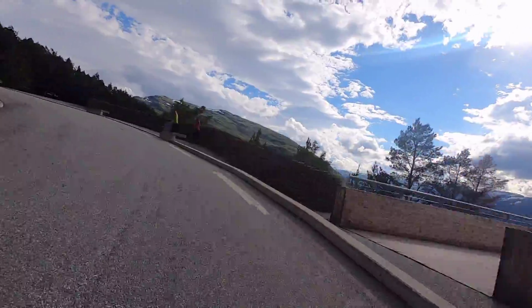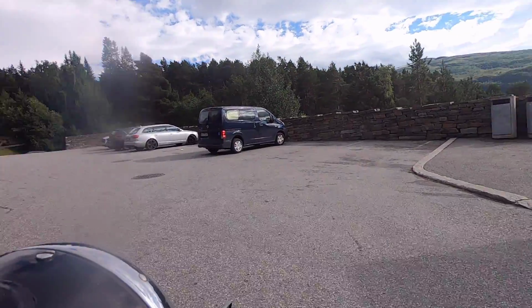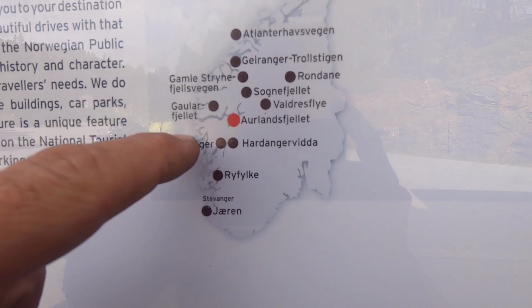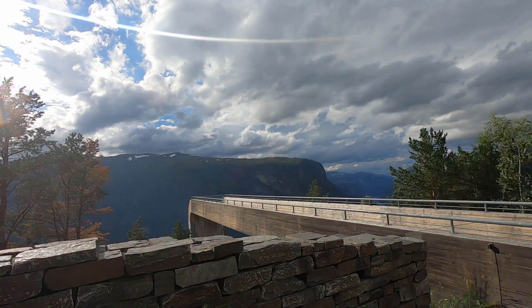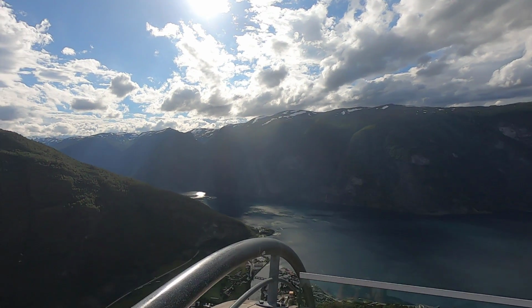That on the right is the Stegastein viewpoint, so it'd be rude not to stop and have a look. So that behind me is the viewing platform. I mean, that's mad. I think we're up at about 500 metres here. Down the bottom there I was at 33, so I don't know why that's gone so far. Well, let's go out to the viewing platform and have a look. So the platform stands 30 metres out from the rock face, and it's 650 metres straight down to Aurland. Very windy.